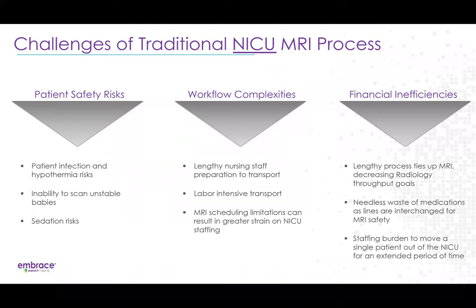The workflow complexities are also very well understood and increasingly frustrating to the NICU. The lengthy nursing staff preparation that's required, not only just to transport a baby to the radiology department, but also in preparation for bringing equipment into a magnetic, ferromagnetic attraction environment, which is the case around an MRI system in a traditional radiology department. It's a labor-intensive transport.